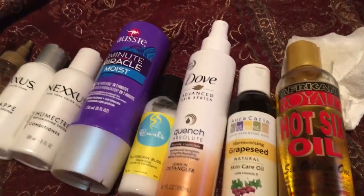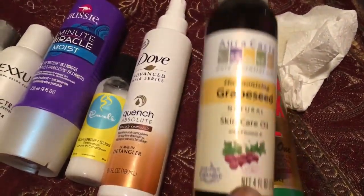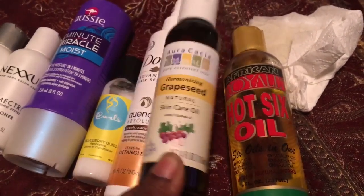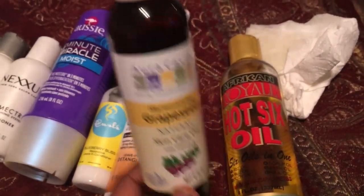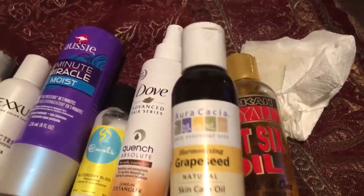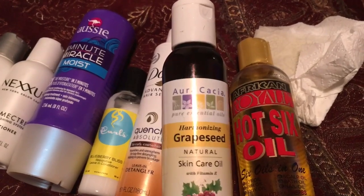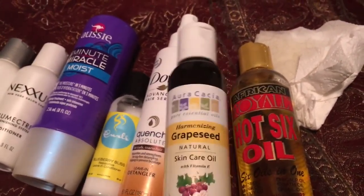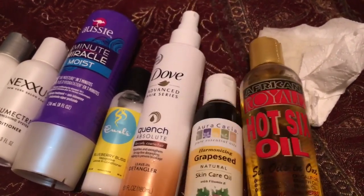Then I'm going to seal with the two oils right here. I'm going to use the grapeseed oil first. This is one that I recently started picking up. You can tell there's not a lot used in it, but I really like it. It doesn't have a strong smell. It's heavy, but not heavy, but it's enough for my hair because I absorb a lot of moisture.